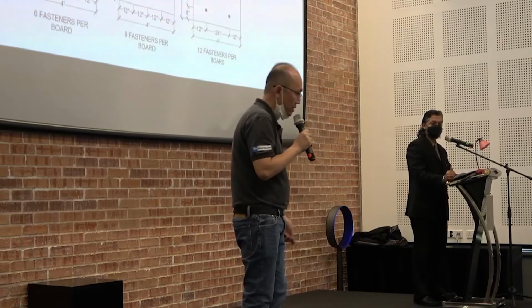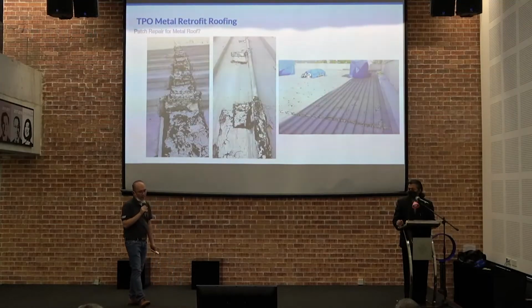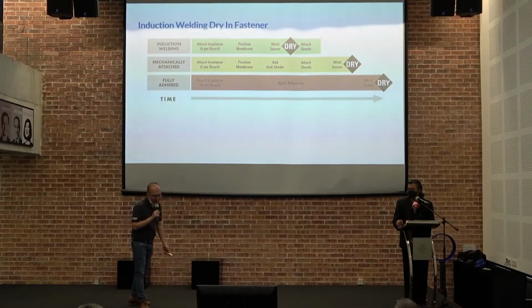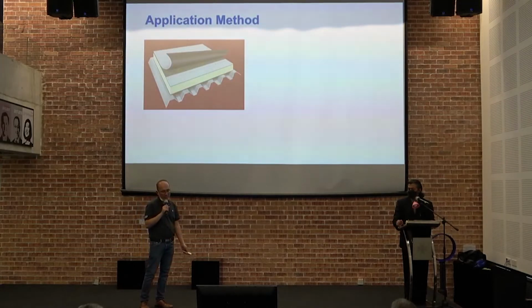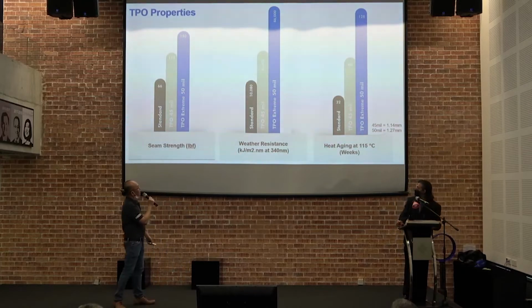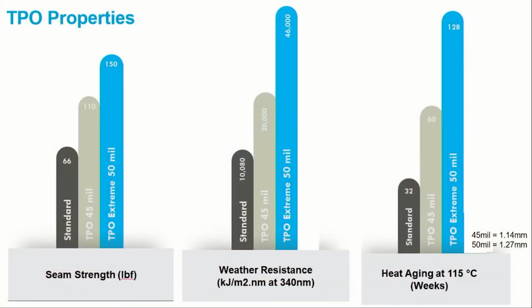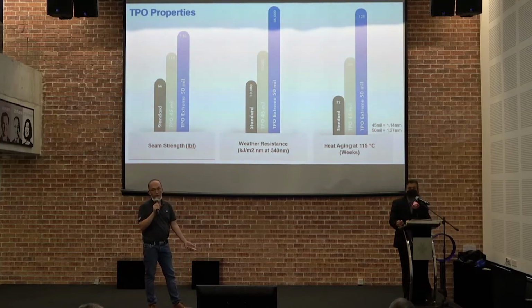And of course, we did all the evaluation I showed before. Wait now. This way. Okay. Lots of slides. Yeah. So this is the heat aging test. The standard is 32 weeks, but for our 1.14 mm, 45 mil thickness, it can last for 60 weeks. This is an accelerated test, so it does not directly translate to your membrane lasting only 60 weeks. So we can give you a 15 years warranty for 45 mil TPO membranes using a Randon bond system.